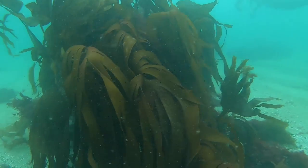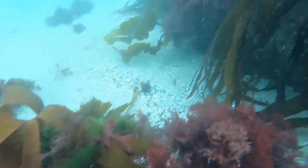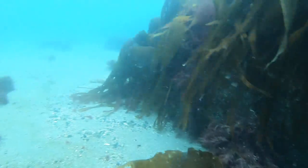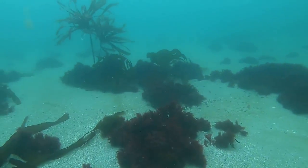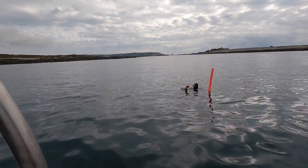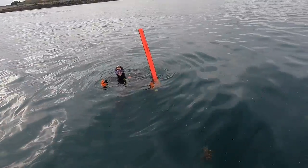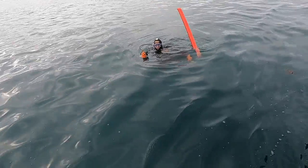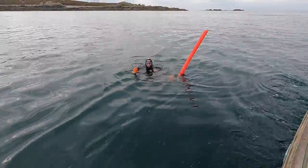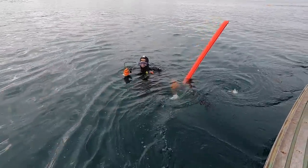Is this an engine? No, it's just another rock. In terms of white sand, it is the area, but it's still needle in a haystack because there's just so much kelp. Loads of seaweed down there. Yeah, loads of kelp, but this is the only bit I've noticed out of all of this. Sand. There's like little fingers of reef that come out and then white sand. So, potentially.